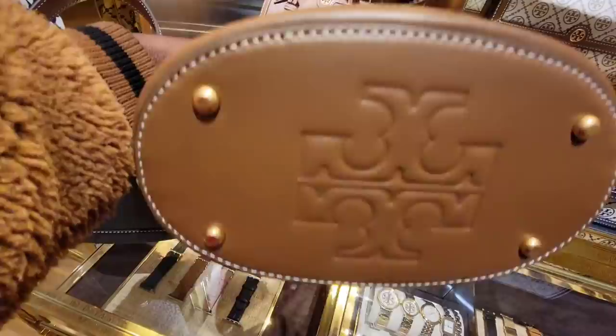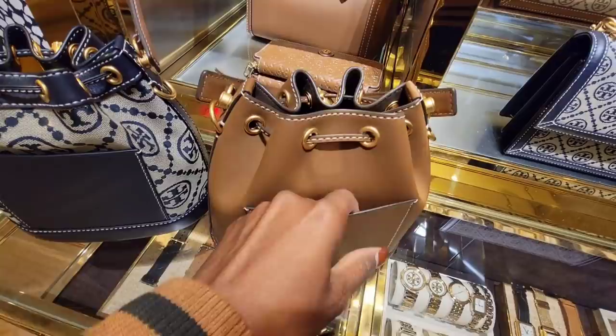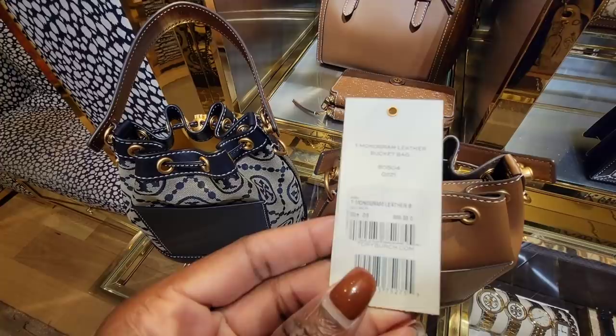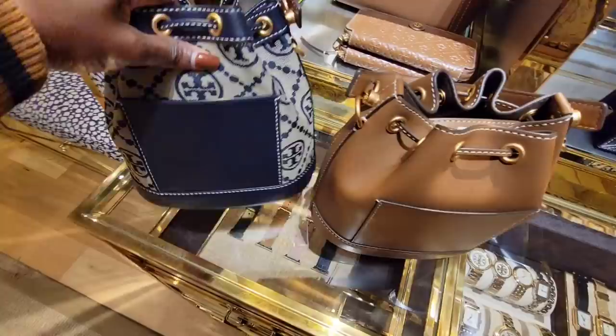I love the monogram at the bottom and that it has feet. I also love the fact that it has the back pocket, and this is the T monogram bucket bag. I think it's just a very beautiful, well-made bag. I might have my eye on this one when it goes on sale.